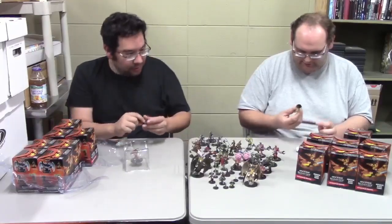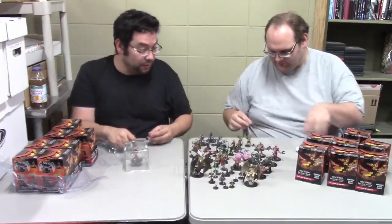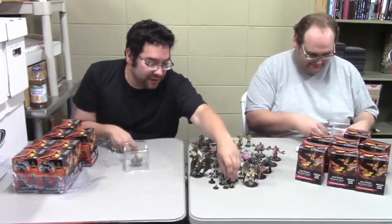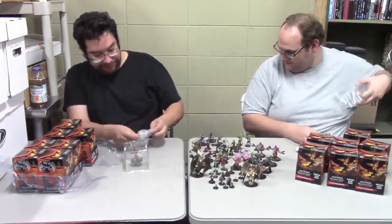Got another player character. Oh, cool. Another one of those druids. Yeah, those are really cool. Super tall druids. I'm really curious what the story is around those now. Some of them are little goat guys. And a lemur.